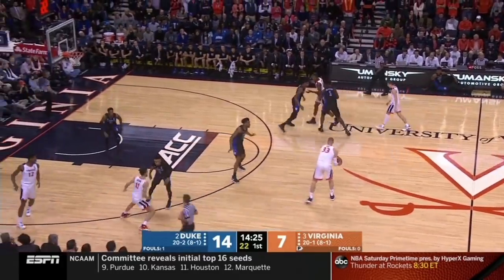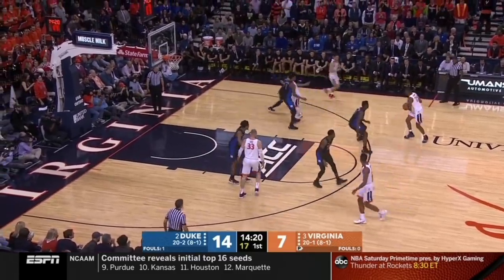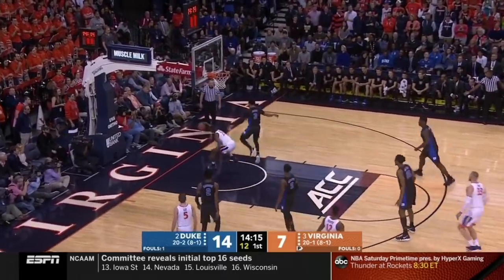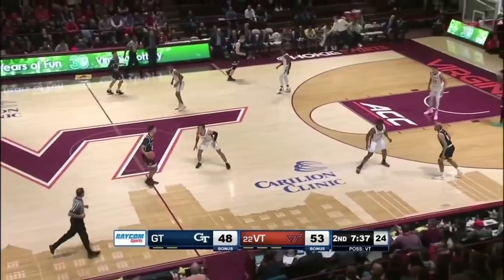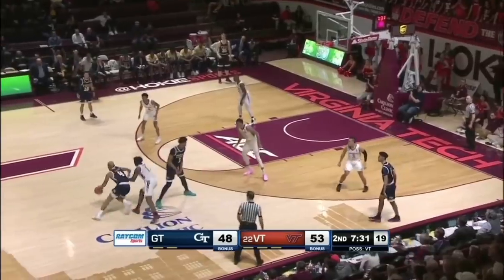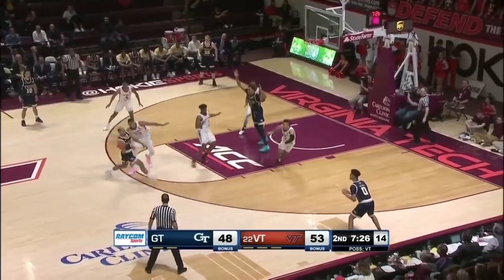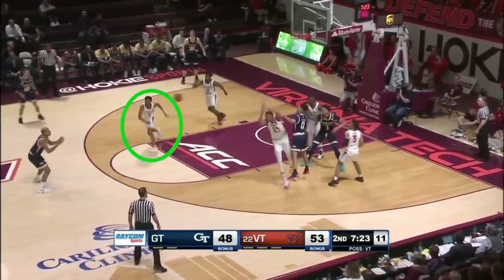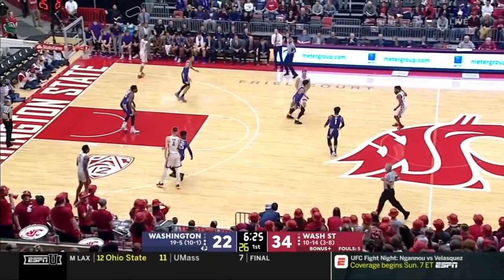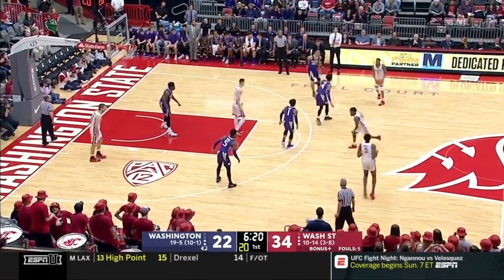Virginia has run more continuity ball screen as the season has progressed. Virginia Tech gives early help to stop the ball from ever going into the paint. Matisse Thybulle is crazy good at stealing the pass into the high post in Washington's zone.